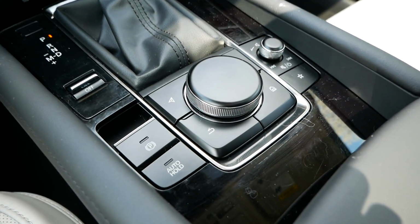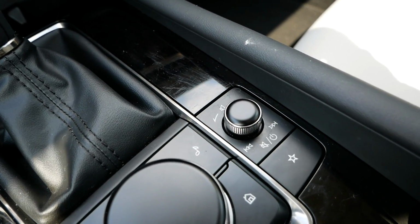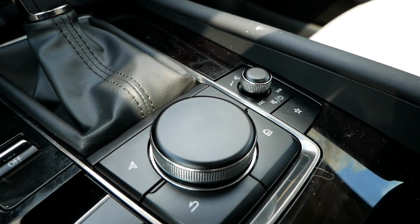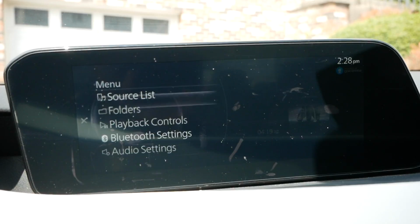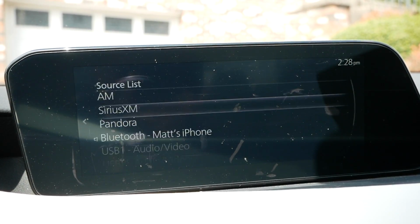Anyway, the screen here is not the easiest to use. That's the thing. So you have to use this controller since it's not touch. And this controller, I mean, it feels nice. The materials on it and everything are very nice. You have this metal and this high quality feeling plastic. But it's just that everything is buried in submenus because they wanted to make it not as distracting by only giving you 5 to 7 menu options for each menu. So that means it's very simple, but it means there's lots of clicking around.